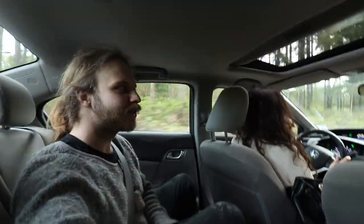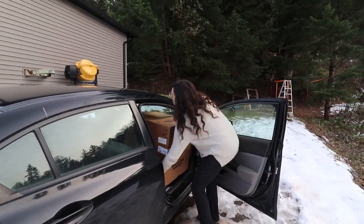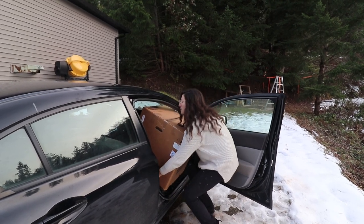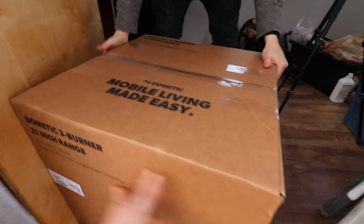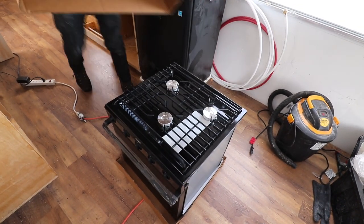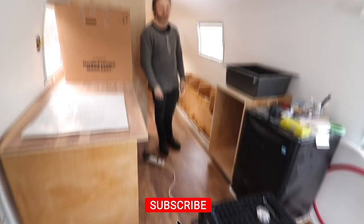If anybody needs an oven or any other RV supplies, check them out. They're on the island. They were super helpful, answering all my dumb questions. It is probably a two-person job. Welcome home, little buddy. Meet your new friend, the fridge.